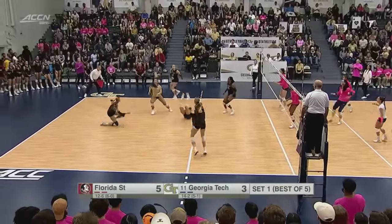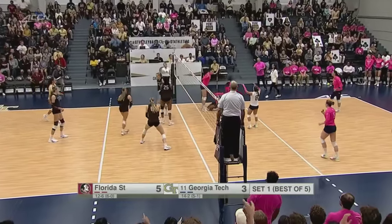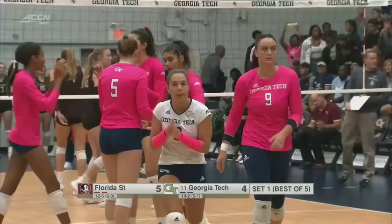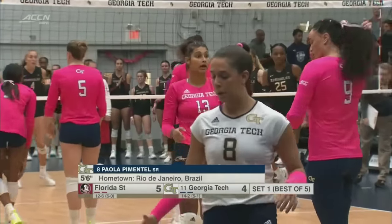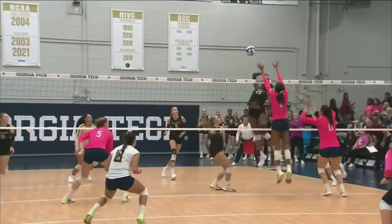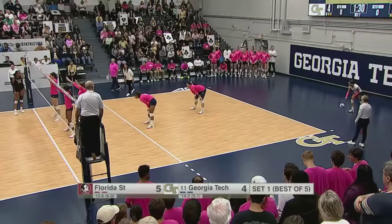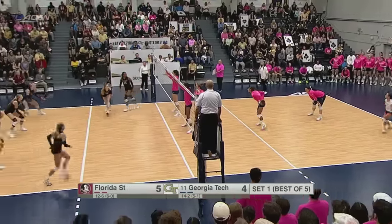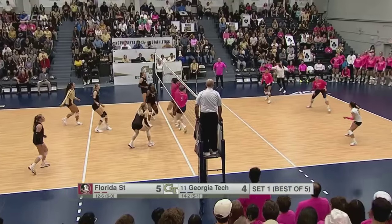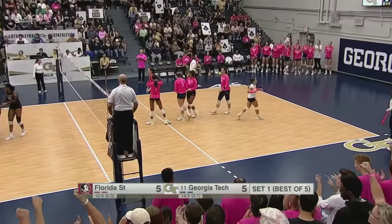Otene from the back. A layout dig by the Seminoles. Joust at the pin, and we'll have a net violation point to Georgia Tech. What you'll see with Georgia Tech, they're smart attackers. So you see Otene and Bianca Bertolino trying to play the first ball on the setter to take her out of the offense. What a dig trying to pick that up, but it was the attack to take the setter out caused that point. Pimentel is going to be in the line of fire today, but fourth in the ACC in digs per set. Swing from the back is long, and it's a one-point first set.